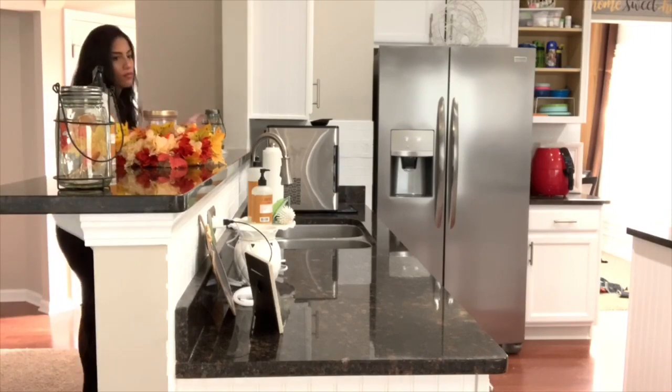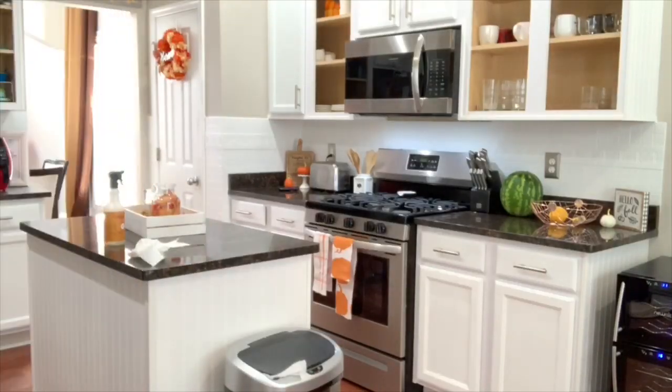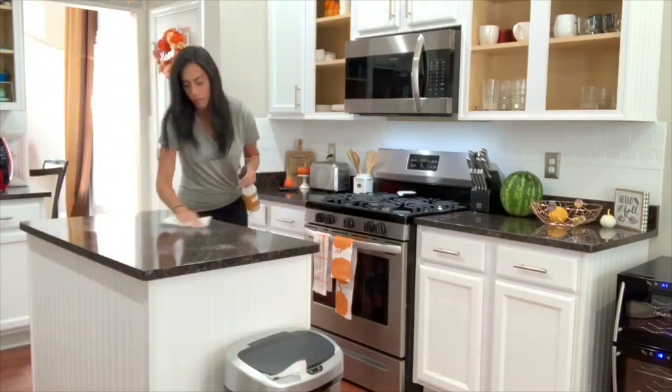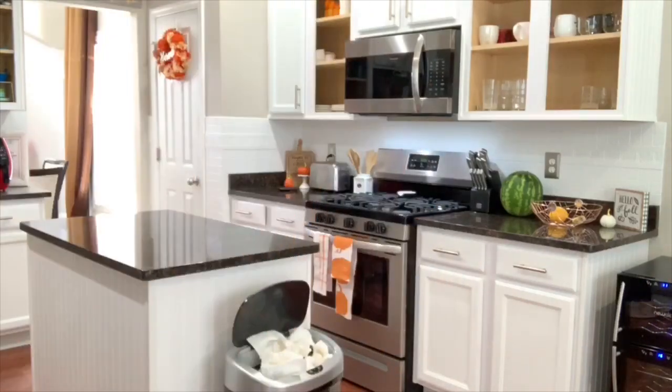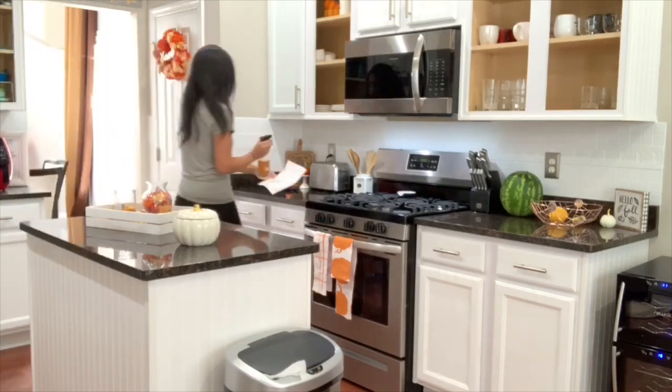Wondering why I am missing some of my cabinets in my kitchen? It is because we are repainting them. We don't like how they turned out the first time around, so we are repainting our cabinets in the kitchen, but we figured we would only take down a few at a time and paint those and then finish up the rest of the kitchen instead of taking them all down at the same time.